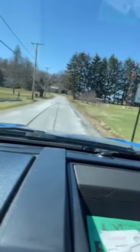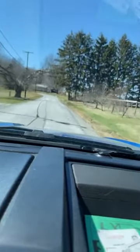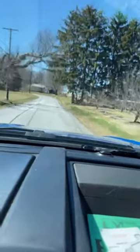Okay, I'm gonna turn down this road. I gotta watch my back wheels because I don't want to cut short. Yeah, I am learning. I'm learning, practicing.